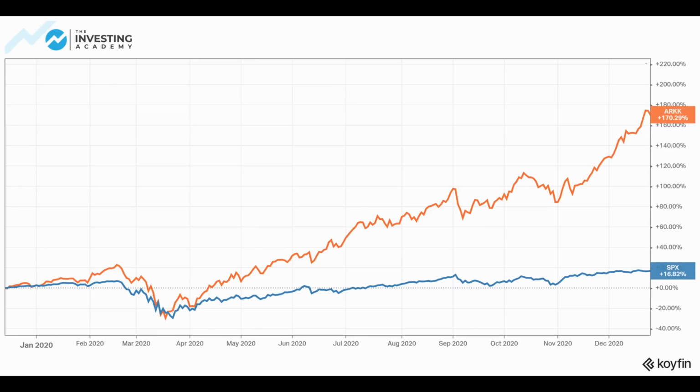Now, if we look back to 2020, so not that long ago, and we compare the exact same two investments, we're going to see the exact opposite. We're going to see the ARK fund up about 170% in that time period in 2020. We're going to see the S&P 500 up about 17%.